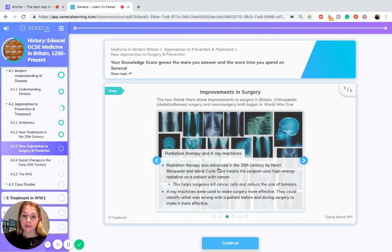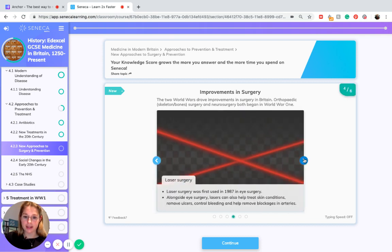Radiation therapy was advanced in the 20th century by Henry Becquerel and Marie Curie. This means the surgeon uses high-energy radiation on a patient with cancer. This helps surgeons kill cancer cells and reduce the size of tumours. X-ray machines were used to make surgery more effective. They could identify what was wrong with a patient before and during surgery to make it more effective.